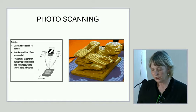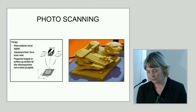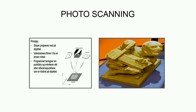Based on this situation, in 2004, we tested photo scanning as a method for documenting details, where we want a particularly high level of accuracy. We scanned sculpture into three-dimensional data models with higher than 1/10 of a millimeter accuracy. The survey of the figure was done using a three-dimensional light scanner.